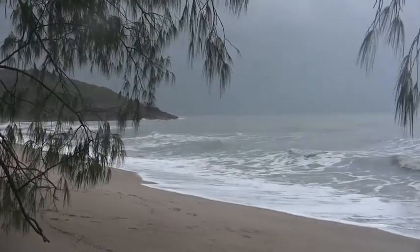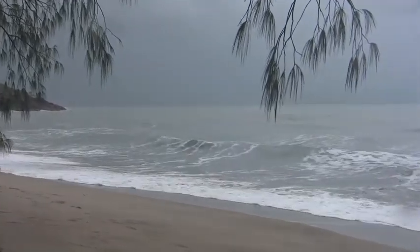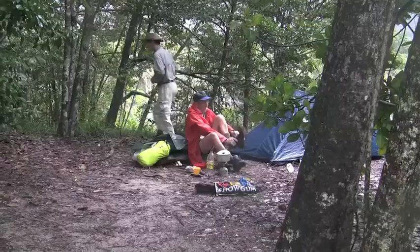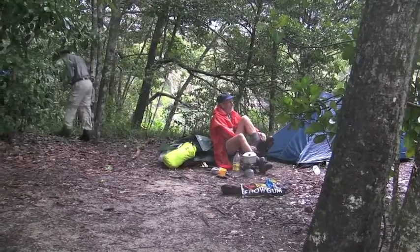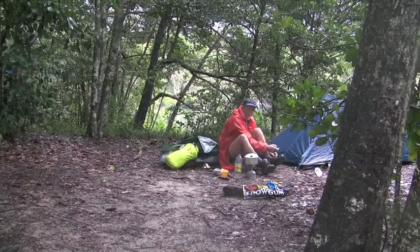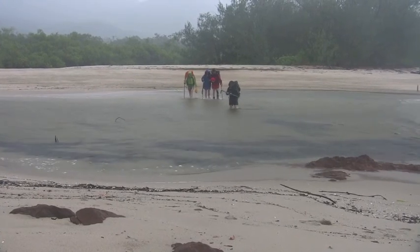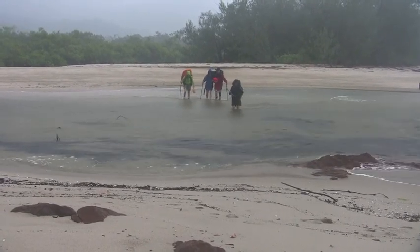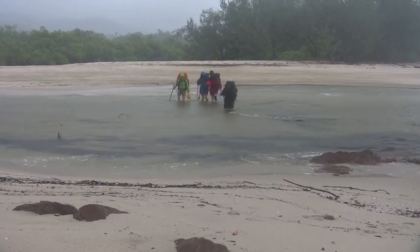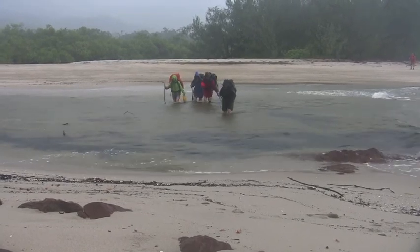Next morning, a little bit of thunder, and the weather is turning for the worst. We're all getting ready to move off very shortly. We're just about packed up now, and we're heading off down the beach. Anne and I have moved off early to go down to this section of the river. We've waited here for the others, and it looks like the weather is turned for the worst. It is pouring here at the moment.